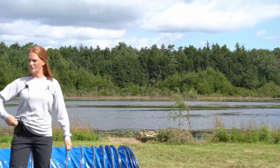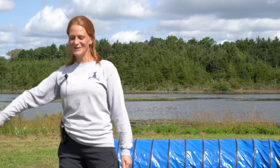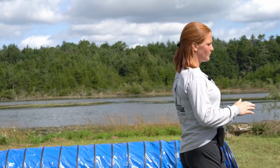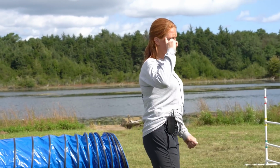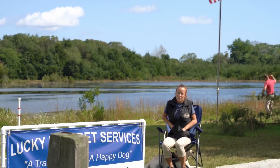So what Emily's doing is she's throwing food so that Chester can go and get that food, and then he can come back after he's eaten all the food and come back into behavior. So the dog is able to associate laying under the chair is going to get me my reward throw.